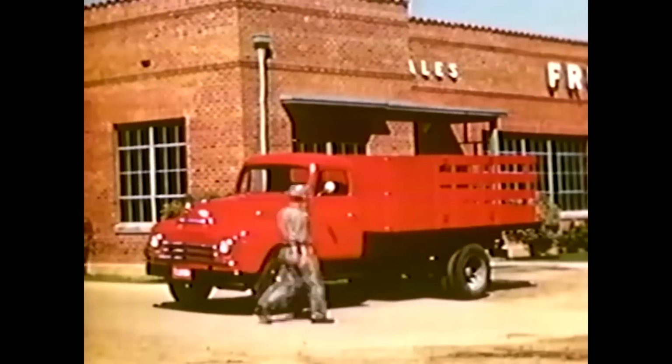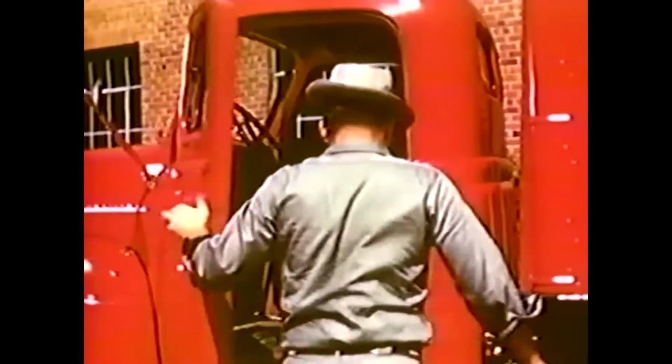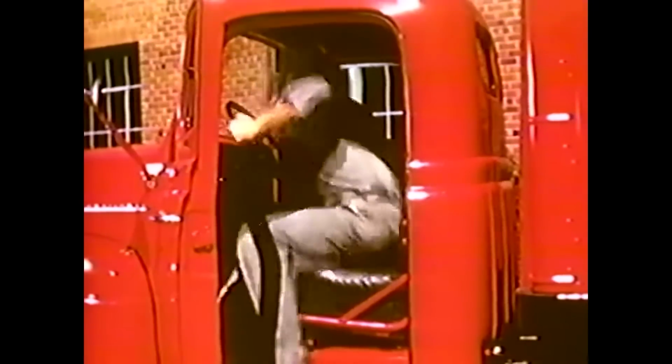Every model is a new champion of transportation. Basic design of the Comfo Vision cab is the same for all models, yet the variations give the user exactly what he wants. Let's see the cab in use. Carefully designed, this cab contributes to the comfort and safety of the driver. It adds to the efficiency and economy of any operation. The cab is constructed to accommodate any type seat a purchaser may desire.